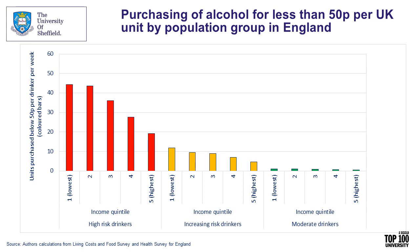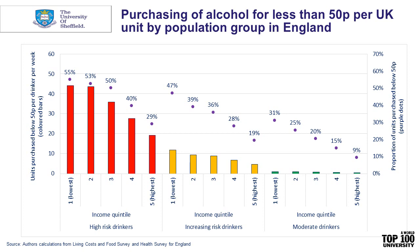And this isn't simply because the highest-risk drinkers are buying more alcohol, so they're buying more cheap alcohol. Cheap alcohol also makes up a greater proportion of their purchases as well. So the purple dots here show the proportion of each group's total units that were purchased for less than 50 pence. And again, we can see a clear gradient, with cheap units being more likely to be purchased by the high-risk drinkers, and particularly by the high-risk drinkers on low incomes. It accounts for around half of all of their units.